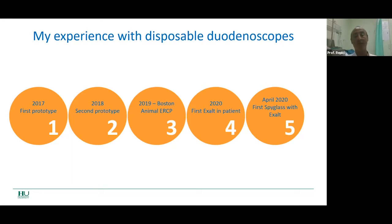They're working very seriously. At the time, I was discussing with the guy who was leading the team of technicians involved. I saw there was massive human effort, so many people working on this project, trying to replicate at the disposable level the same quality of the scope that we have with the reusable scope. Also thanks to Boston, I had the privilege to test this kind of scope doing ERCP in a live.